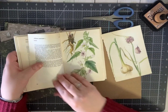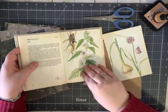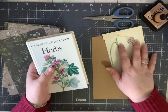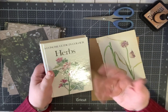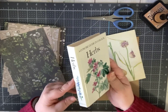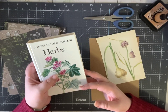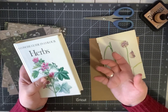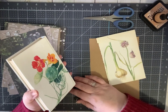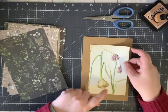And this one's garlic, and as you can see, this one is the common onion. I just think they're pretty. And who doesn't love garlic? I've never classified garlic or onions as herbs, but they're in the herb book. I think most of the things in here are, I'm not sure who edited this, maybe not herbs, but edible things that are good for your health, medicinal. Chives I consider herbs, and onions and garlic are related to chives. So maybe I'm not an herbalist, but I think I'm going to use this.